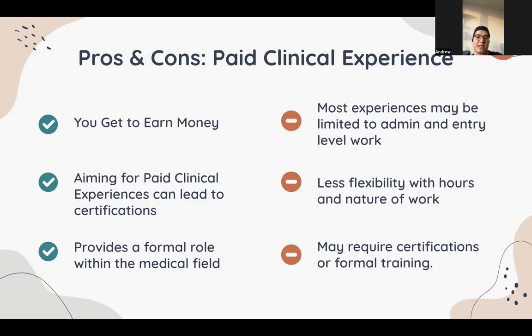Less flexibility with hours, that's very true, because you'll probably have some sort of weekly schedule, or they'll book you for this many hours a month, and you just have to make that work. So that can be a little challenging when you have a lot of tests or labs or schoolwork that you're trying to work through as well. As long as you're transparent about your schedule, I think most people are pretty understanding, because all they want to make sure is that you have coverage. That's the biggest thing: if you have coverage for you being out, you'll be totally fine.